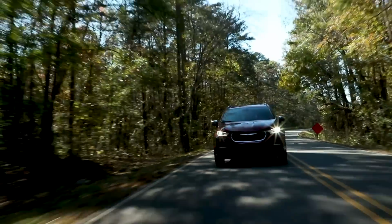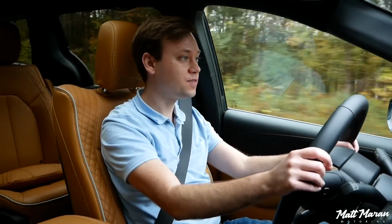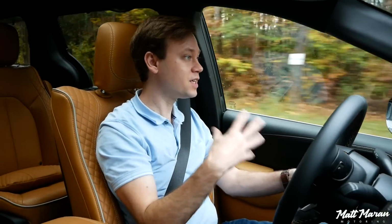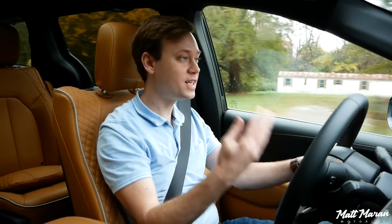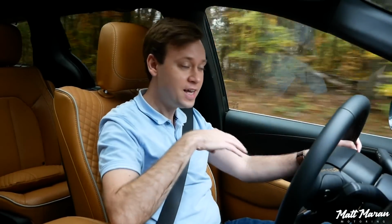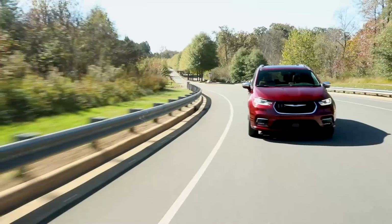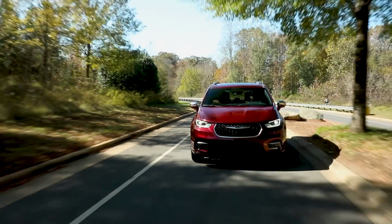One other important thing to mention about the Pacifica here is the safety features, and it is impressive. They give you all the essential stuff as standard. I mean, all the stuff that you're going to want, especially in a family vehicle like this. So it has full speed adaptive cruise control as standard, which actually will go down to a complete stop and do that inching up in traffic for you. That is standard. Blind spot monitoring is standard. Lane departure warning is standard. Automatic emergency braking with pedestrian detection. All those types of things.